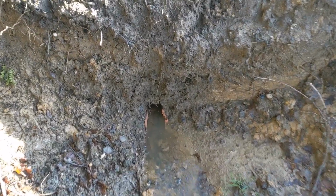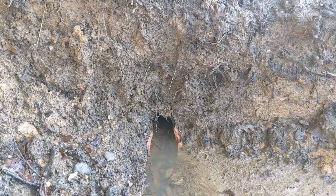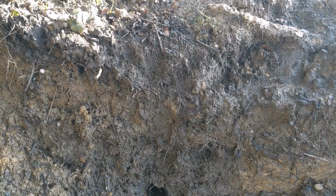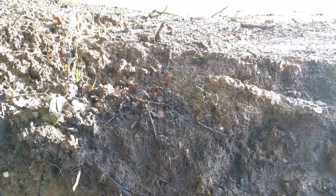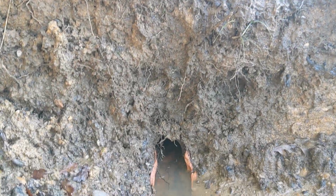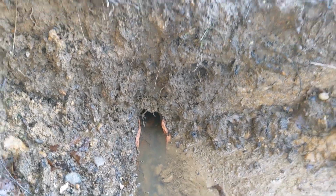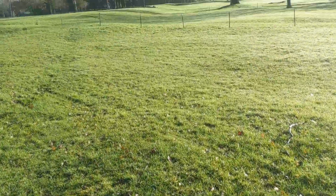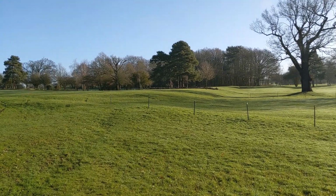But the problem with these old clay drains is, in order for these to work, you've really got to get the ground at saturation point, because it takes so long for water to get from the surface through all that clay down to that pipe. And the difference between these old clay drains and the new modern plastic pipe drains with gravel over is simply that you get the water to the pipes much quicker.